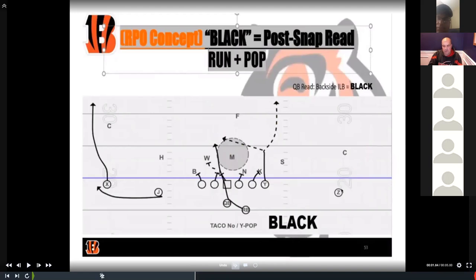And our rule is, if you're a receiver all by yourself, you run a gift. When you pop the question to your wife, you get on your knees and you give her a gift. The gift to us is a hitch. It's five. That's what we tell them. In our pop series, a receiver by himself, and we don't count the tight end as a receiver, runs a gift. That's how he remembers it.